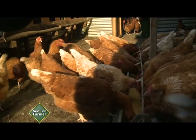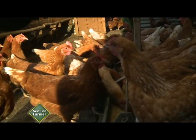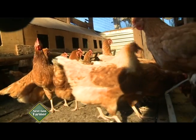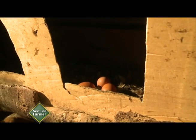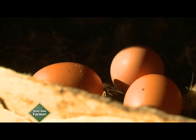Because with the hybrid layers, you're supposed to get at least 90% of them laying, so long as you give them the correct feeds. Right now, we just hit 20% this week. So we're optimistic that in the next 1 week, we should be around 50%, and in the next 2 weeks, we should be around 90%. And when we are at 90%, in a day, we should be able to collect about 45 trays.